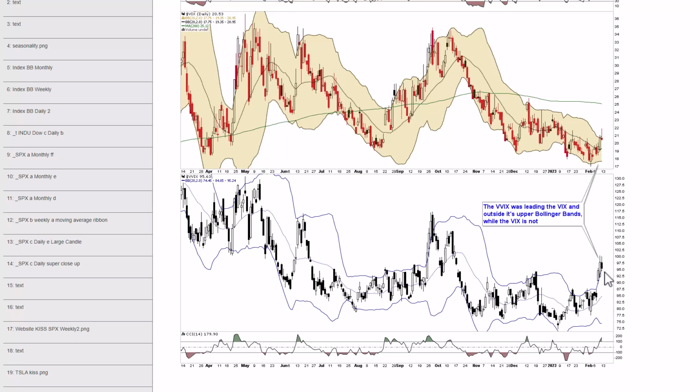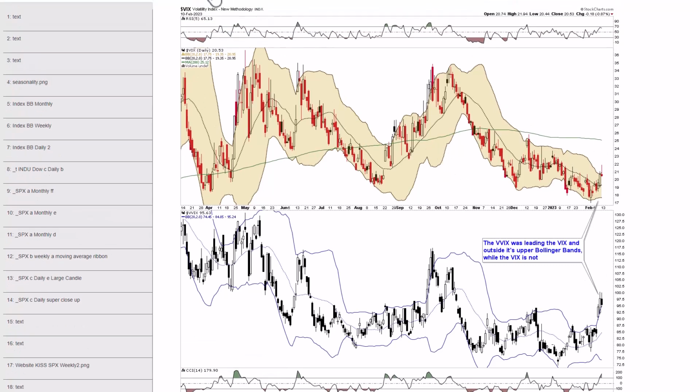Now, if this closes back inside the Bollinger Bands, that is a logical, or, what is the word I'm looking for? An objective trade signal when this closes back inside. So keep an eye on that.